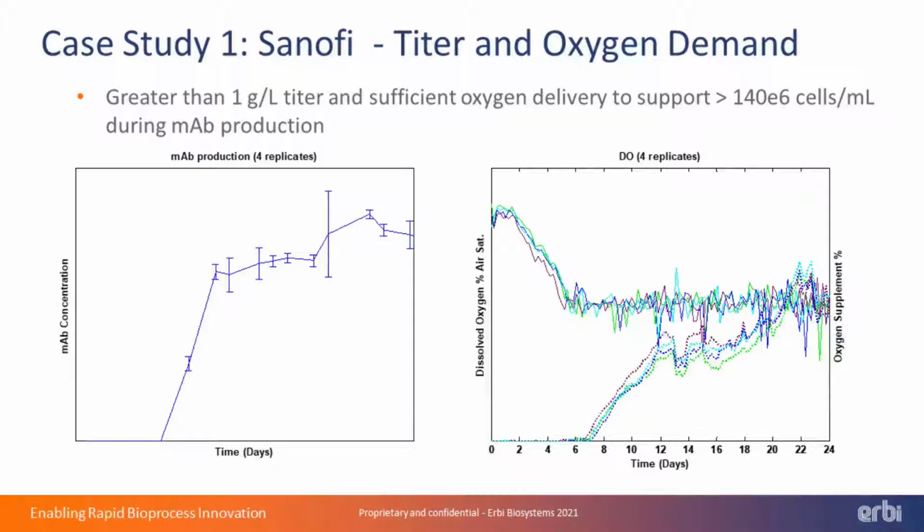This cell line was also producing quite a bit of product, greater than 1 gram per liter, which met their expectations. We can also see that our unique silicone mixer is more than able to handle the oxygen demand at this cell density. The plot on the right shows both the measured dissolved oxygen as well as the amount of pure oxygen supplemented to be able to control. Since KLA is fixed in our system, the oxygen supplement is directly related to cell activity and is a unique feature of our system that can be used to gauge cell health and activity. Overall, the customer commented on the ease of setup and use of the system to achieve these results.